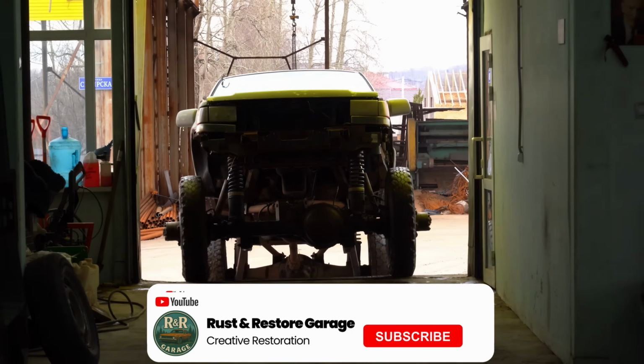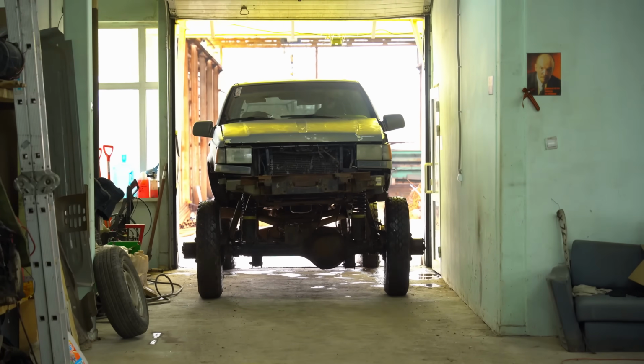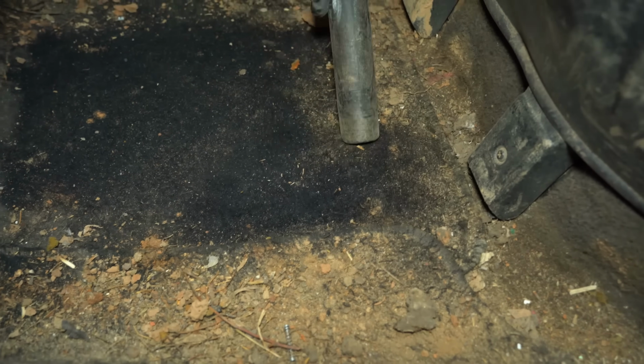Back into the garage. Stage 2 begins. Vacuum marathon. Mats out. Slow, methodical passes. Grit disappears line by line. We use crevice attachments around the console and anchors, then swap filters to keep suction strong.